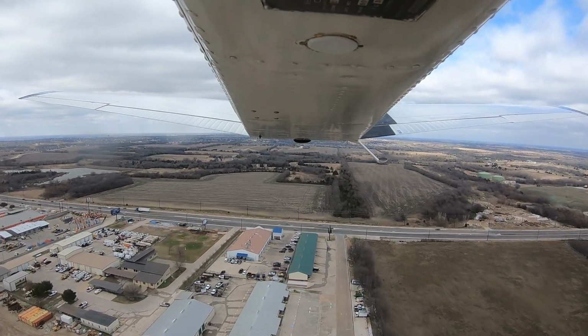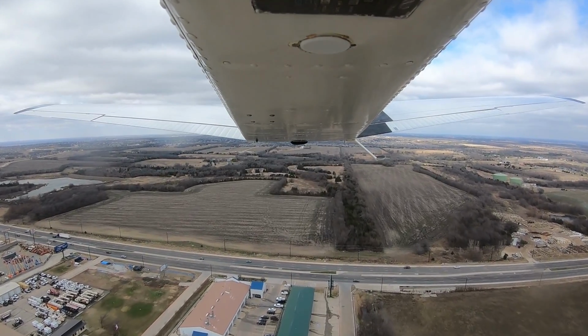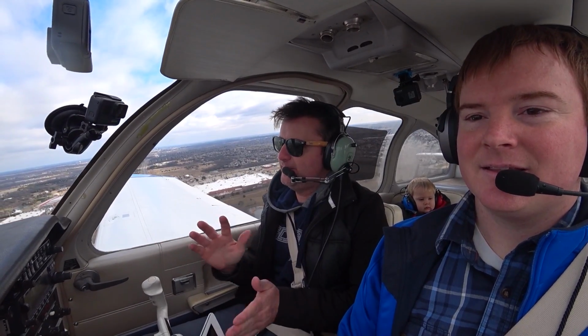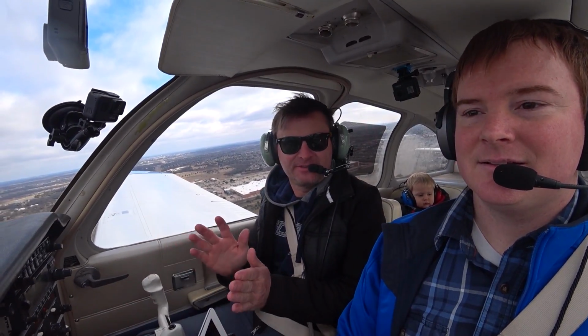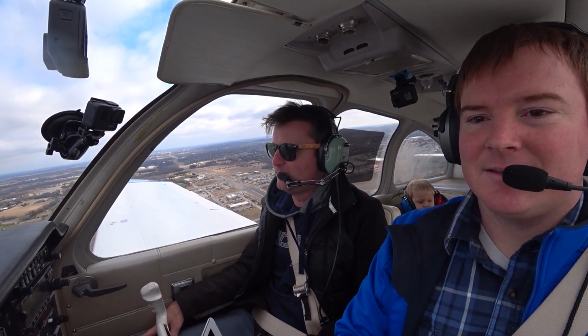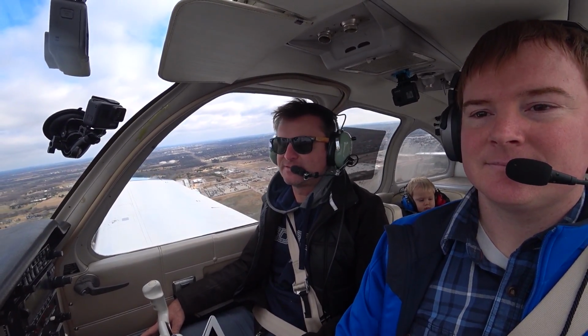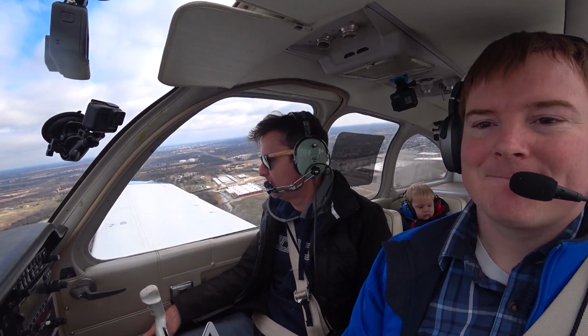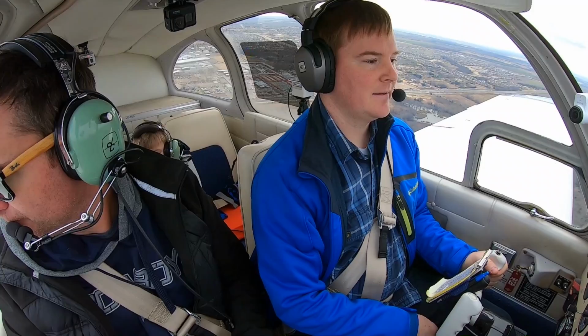Yep, nice and smooth. You know, the V-tails have that Dutch roll. I mean, it might be a little bit less Dutch rolly, just from flying in one the other day. But not so much that it would impair me from wanting to buy a V-tail Bonanza. But a Debonair is always a nice airplane. Oh, yeah.